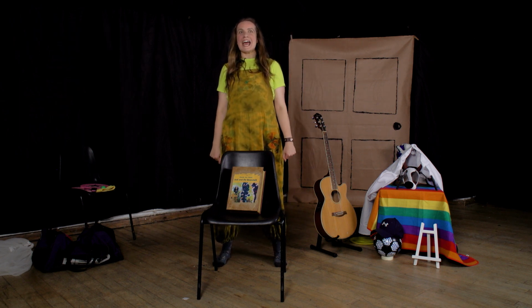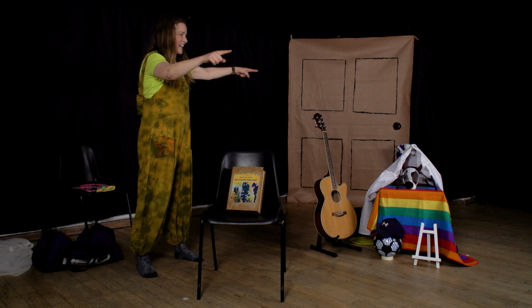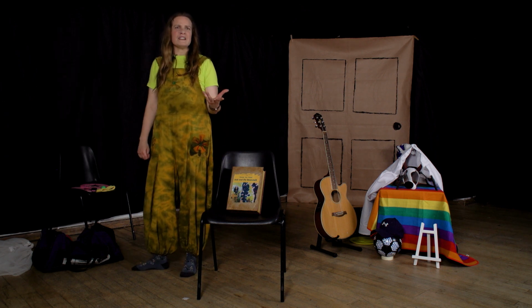My name's Jack and I'm going to describe our stage for you. So, it's a studio space about 3 metres wide. My mum said that's 9 feet, but I told her it's a stage, not feet.